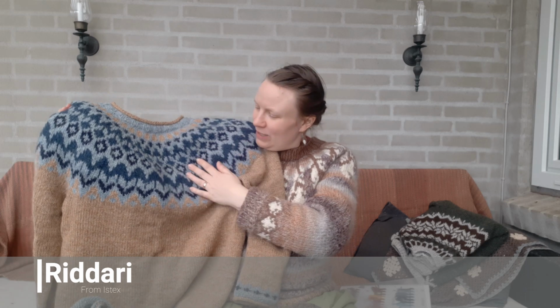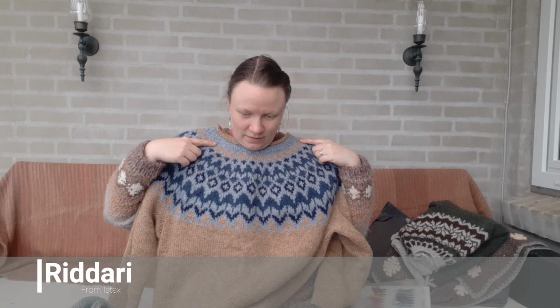But this one I made several years ago, and I really love this sweater. The only thing that I made that was a very big mistake is that the yoke part, I knitted the wrong size.